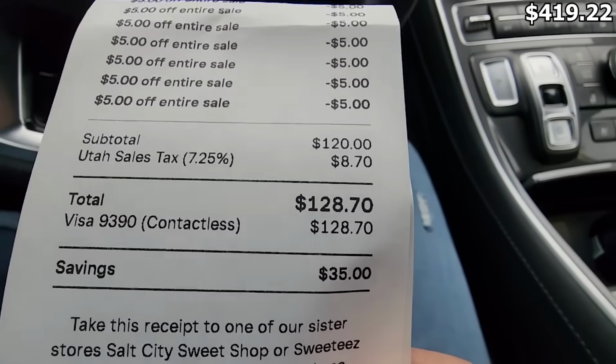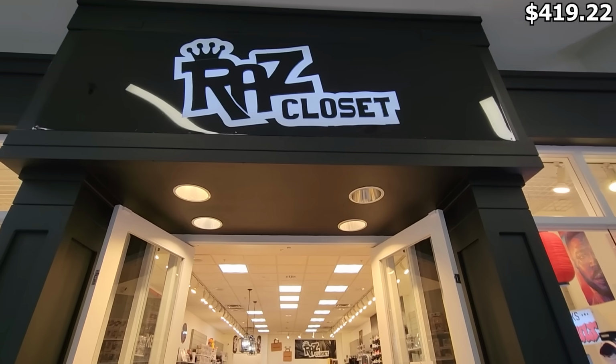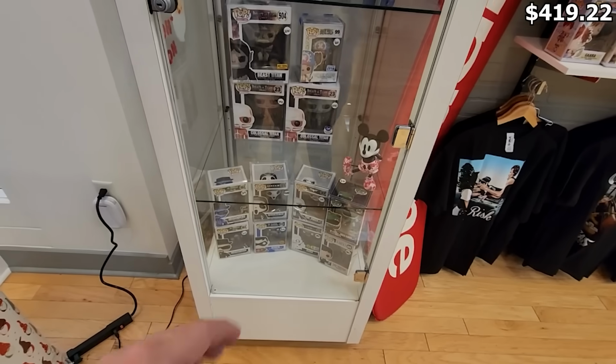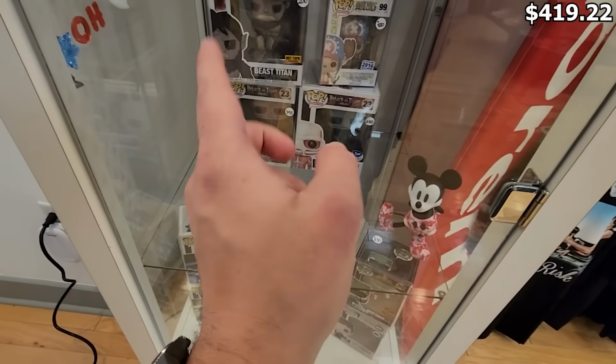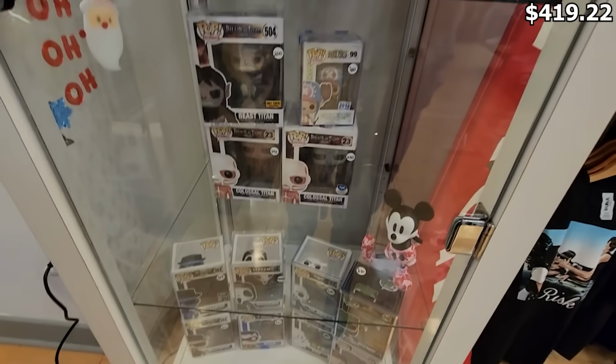Okay, folks, the last stop of the video is going to be Raz Closet. I want to see if I can knock off another $100 Funko Pop here. I'm hoping they got something. All right, right at the front of the store, guys, they got some great stuff with some anime grails. We already have the animation category, so that's not what we're looking for. But if you want to see those are definitely really cool.